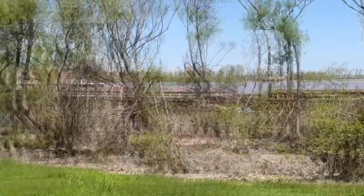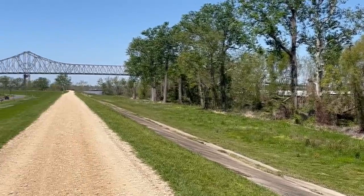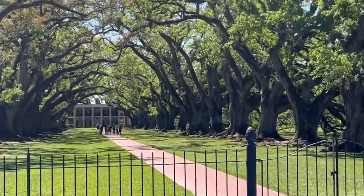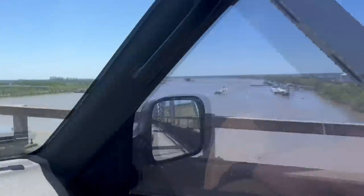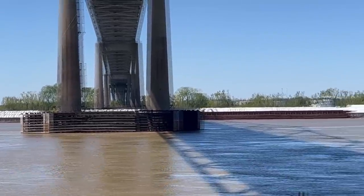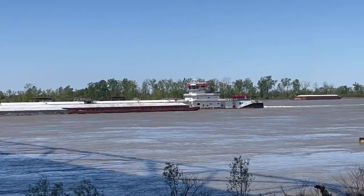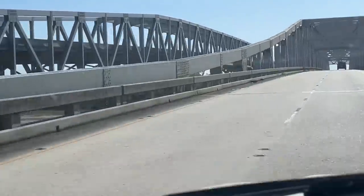Hundreds of barges stacked up along the side here. What a sight. We're traveling along the river road. Look at that plantation back in there. Isn't that beautiful? Run, Forrest, run! Another bridge. Barges and ships. Mississippi again. It's the Mississippi again. I know. It's like we just can't stop crossing it.